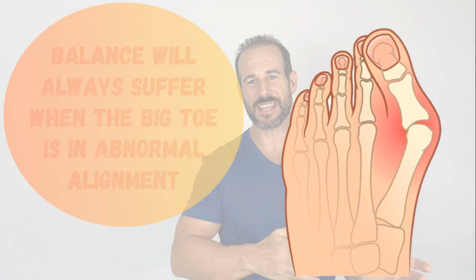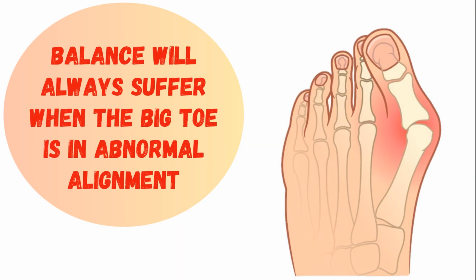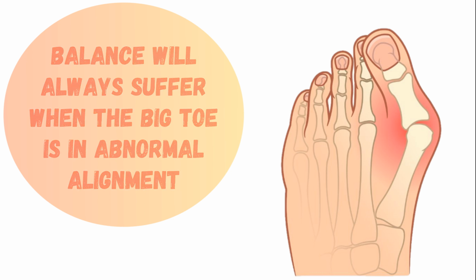And so this entire lesson can really be boiled down to one simple fact, and that is that balance and stability in a standing position will always be compromised when the big toe is in abnormal alignment. What I wanted to do here was give you a couple of super simple steps that you can take on a daily basis to improve the alignment of your big toes and positively influence your balance.